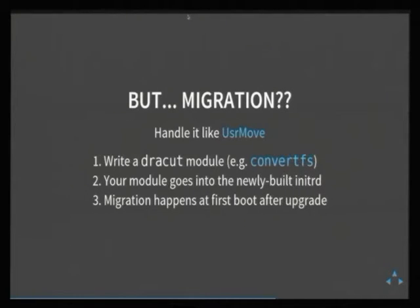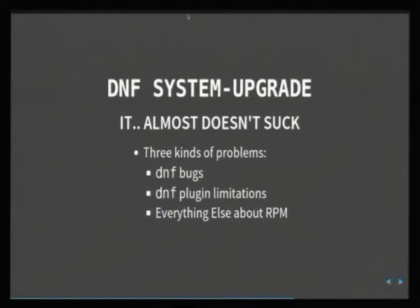It looks at your system and says, oh, your system is set up the old way, I'm going to convert it to the new way. It does a migration and then it reboots. So the migration happens, instead of happening during the upgrade or before the upgrade, it happens the first boot after the upgrade. But it still happens. It's still totally possible to do that. So we haven't really lost anything.